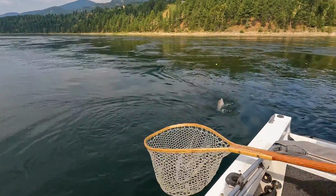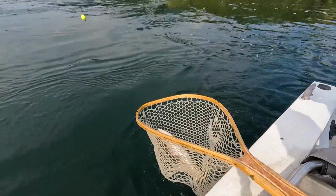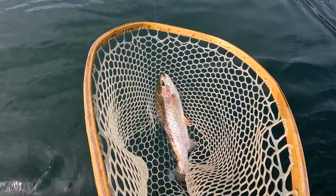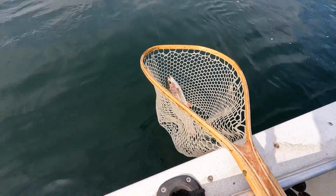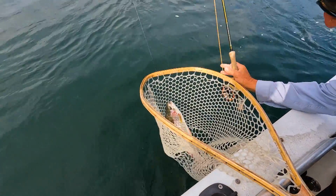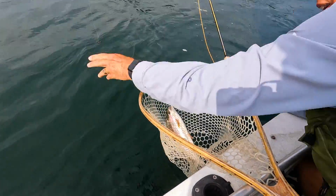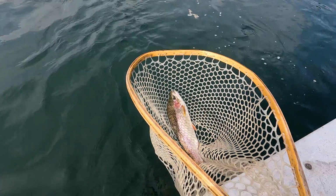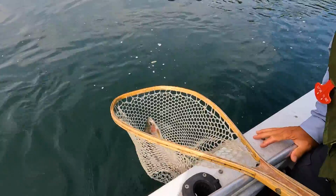That's what they get in the Columbia, right? They just get... look at the back. That's a chunk. Look at his back. It's not even normal. He's so fat, right? They feel like a Stump Lake fish. They're just obese. It does look like a Stump Lake fish. He's a beast. That's why they scrap so good, right? There's a little nymph. But look at the back on him. You've got to hold that guy up and show everybody because it's just not normal, right?